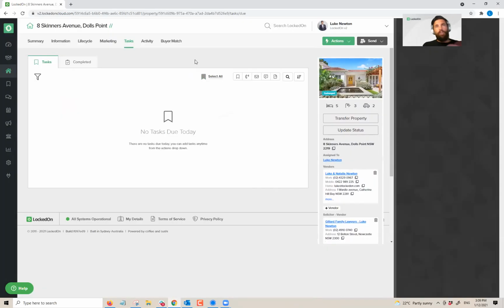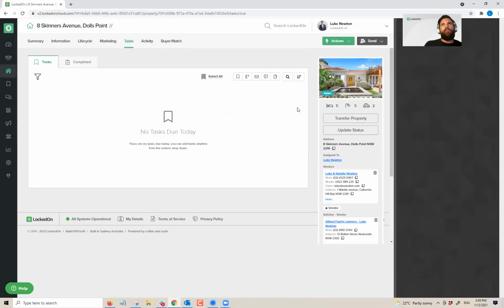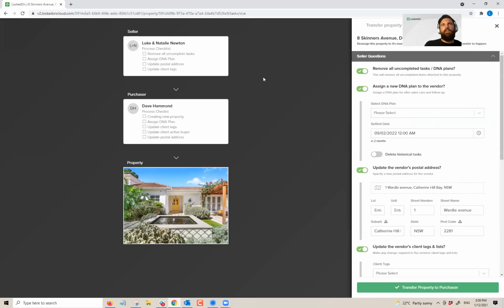And through that process, you get the call from the solicitor and they say, congratulations, the property is settled. This is the final process, the funnest part. And this is where we now hand over the keys. So as they come in to get the keys, we can then transfer the property. You can do it before they come and get the keys, but on that day, you get the call that it's settled. We mark it as settled and we go through the questions here.